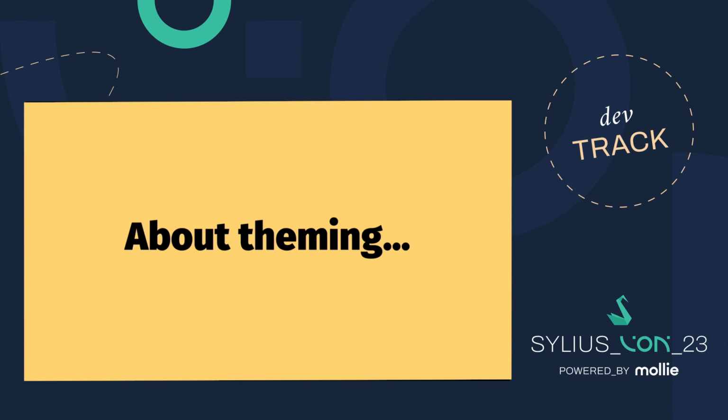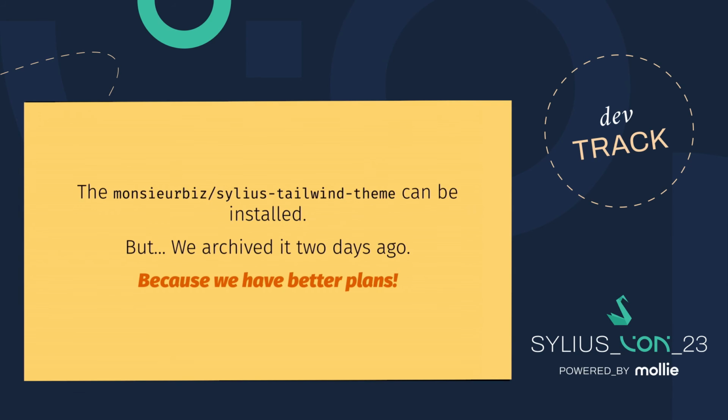So we had one project, but it didn't last. So like this Tuesday, I decided to put it in read-only mode because we have better plans. That's written. So our plans are to go even deeper in all the installation part and to be able to run a new Sylius within 30 seconds. That's the goal, and the goal is to have this new Sylius install up and running with all the configuration and, of course, with your own theme.